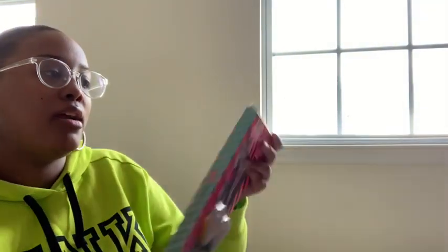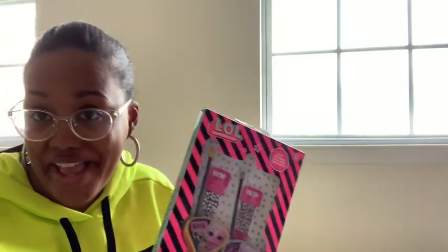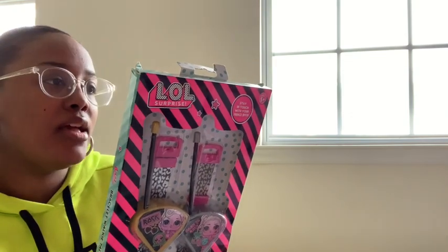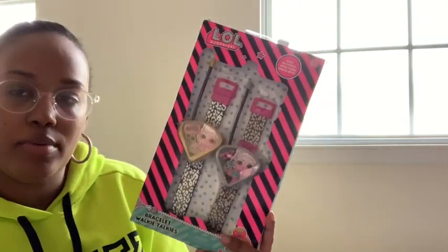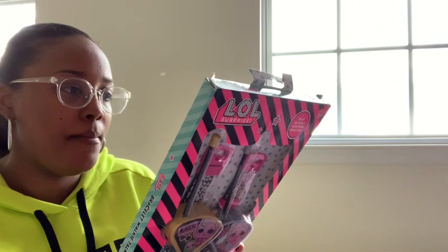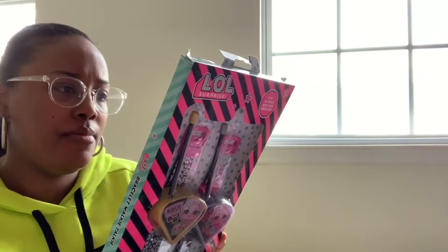I also got her this LOL... Baby girl is not happy. This LOL, what did I get her? LOL bracelet walkie talkies, because I thought her and my niece, they play together really well. So I thought they could play with this over the Christmas break. And these were $9.99 from Macy's Backstage. They do take batteries as well, but I think the batteries come inside of it, I hope.